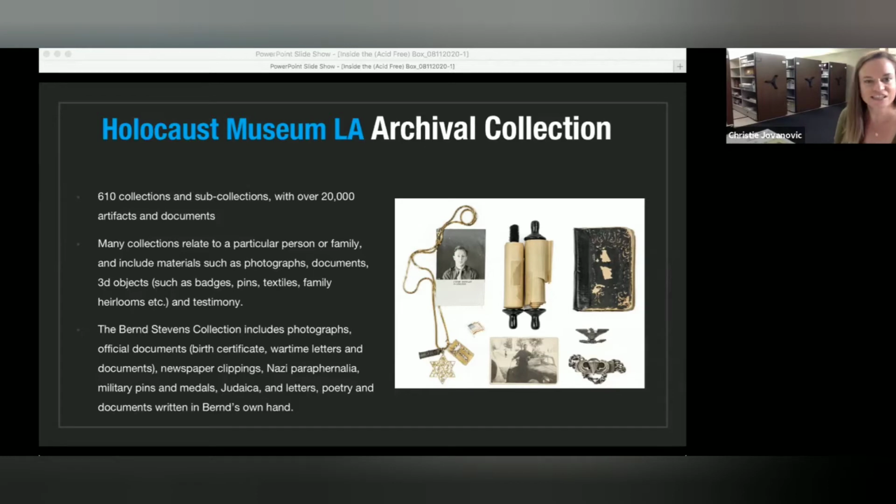So this collection is somewhat unique in that it isn't just paper materials such as birth certificates and letters and other official documents from Bernd Stevens' life, but it also includes other things from his experiences during wartime, such as some of the Nazi paraphernalia that he brought back with him, some of his pins and medals from his service in the military, some Judaica, and then it also has paper items such as letters, poetry, and other items that are actually written in Bernd's own hand.